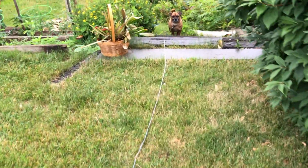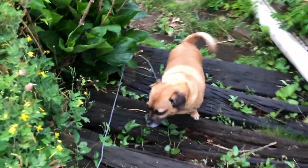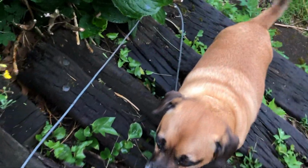T-Rex is stuck by the sounds of things. You got an issue down there, Rex? Can we help you with something? We're trying to do the forecast. Oh, that hydrangea snagged you, huh? Oh, nothing like a hydrangea snag.